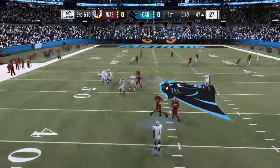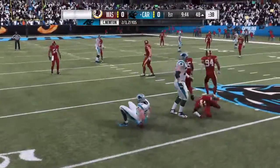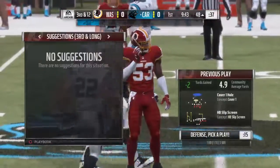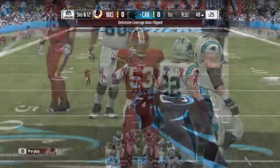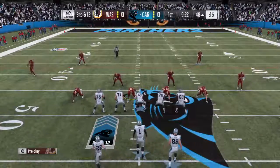On 2nd and 10, Newton. They'll set up the screen to McCaffrey. And they go backwards here, losing yardage back at the 48-yard line. Time to give a little credit here. That was an excellent read by the guys on the defensive side of the ball.